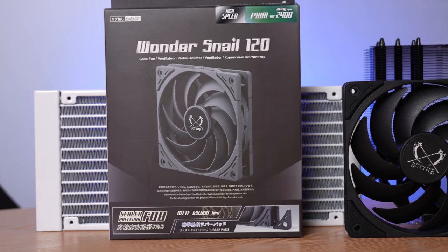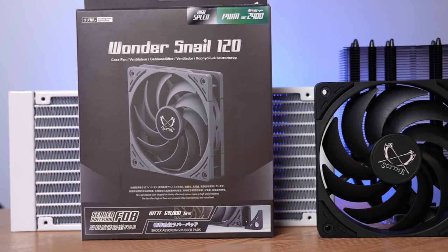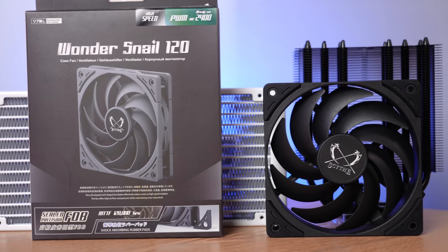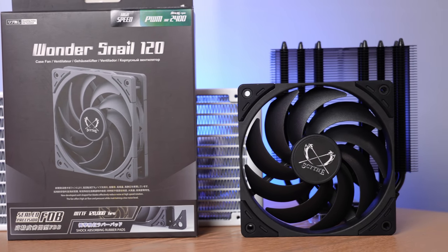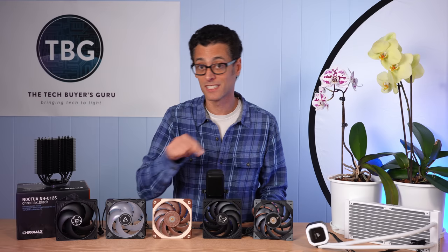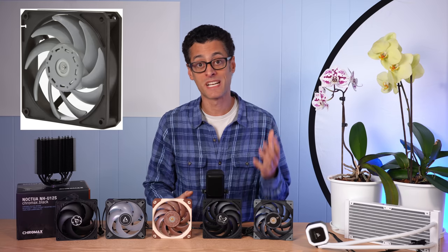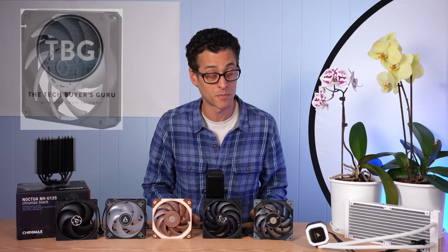Now, Scythe has a very long history in the PC cooling market, but it hasn't had a fan like this in a long time. Now, people who are very familiar with PC fans and the history of PC fans will know that a few of these fans on this bench resemble something called the Gentle Typhoon. This was kind of the be-all and end-all of fans about a decade ago. It was designed by Nidec Servo. It was licensed by a lot of companies. It's still licensed by some companies, but none of these are licensed designs.